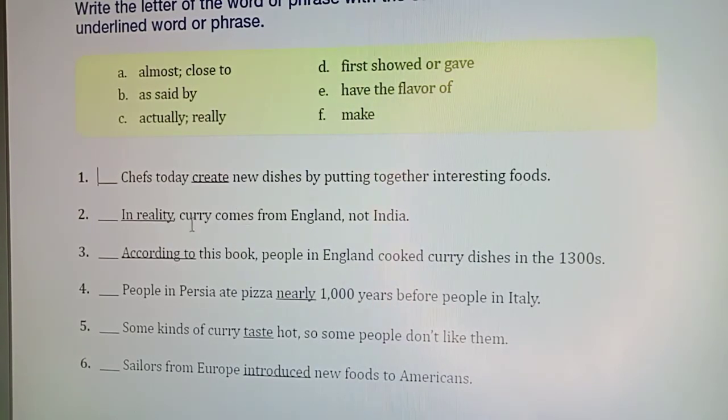Number two, in reality, curry comes from England, not India. So what does in reality mean? Actually or really. So the letter C is the best answer for number two.